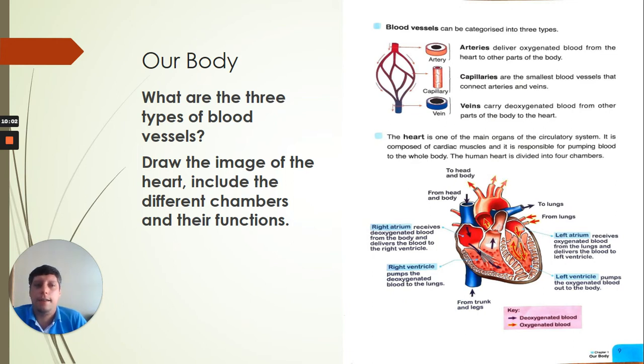The human heart is divided into 4 chambers. Okay, so I'm going to read through the different parts of the heart, the 4 different chambers and what they do. This is a question that will always come up in the exams. What are the 4 chambers of the heart and what do they do? So this is important to remember.